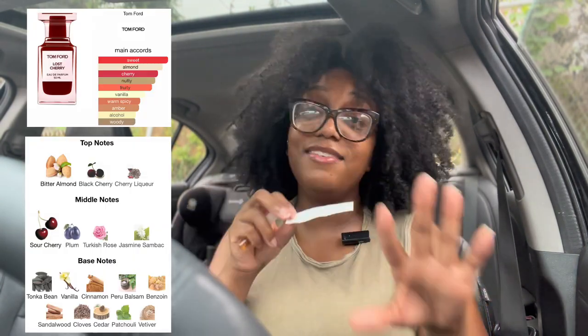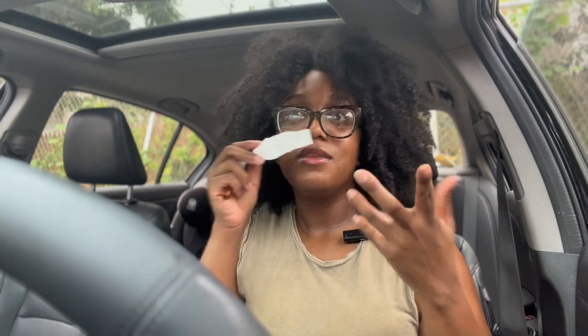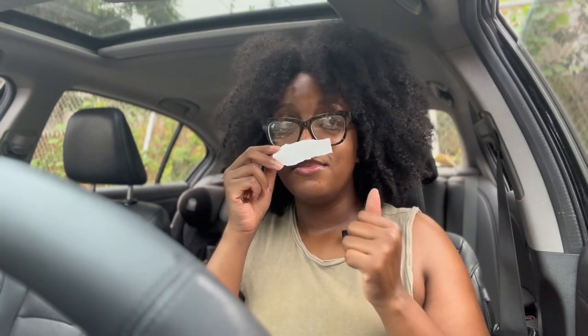Okay. It smells really good. I'm pleased to say that both of my dupes, my perfume oil and my Dossier fragrance, smell like this. They both smell like this.